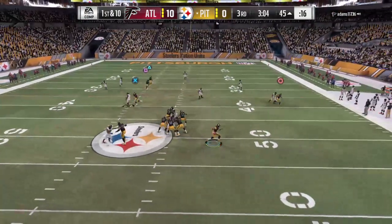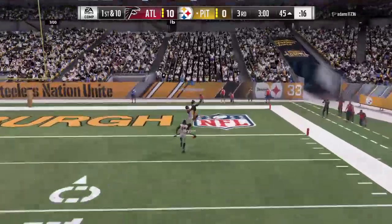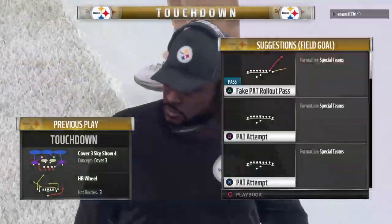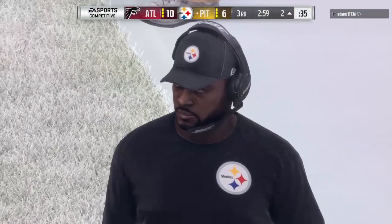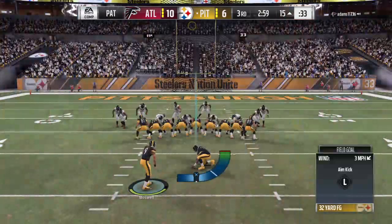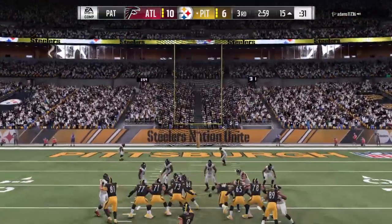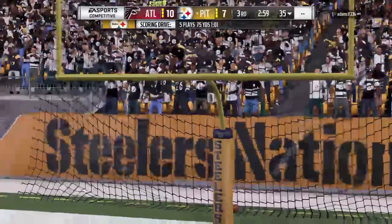On first down, it's Roethlisberger. Flushed out right. Going deep here for Bryant. And caught in the end zone. Touchdown, Steelers. Martavis Bryant, 45 yards. And the Steelers are able to make this a close game again. And they're back within a field goal. It's 10-7 now.